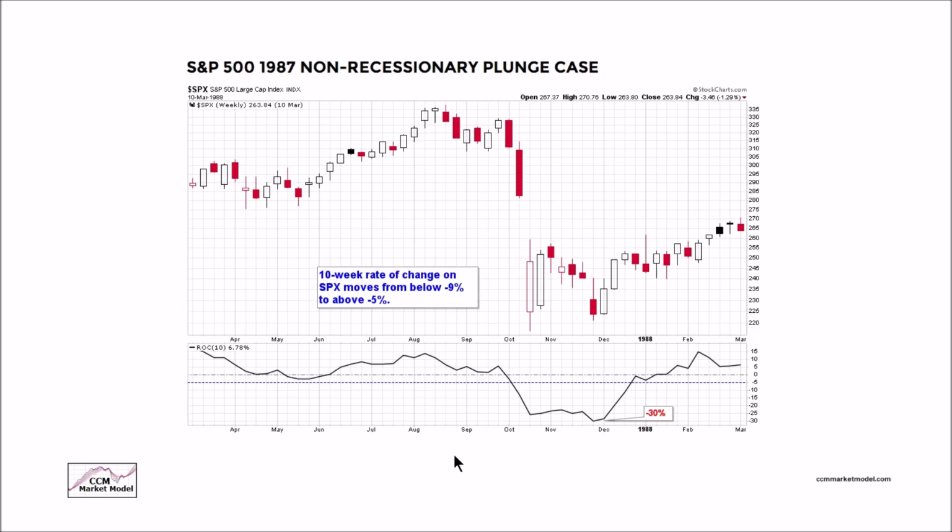Tony points out that the probability of a low holding, and notice we're saying probability, which is far from the term certainty, increases when 2 things happen. Number 1, when the 10-week rate of change on the S&P 500 moves from below -9, in this case it's at -30, and then it moves back to above -5. It occurs here, and at this point in 1987, the low is in. Doesn't mean life is easy from here. It just speaks to odds of moving higher.